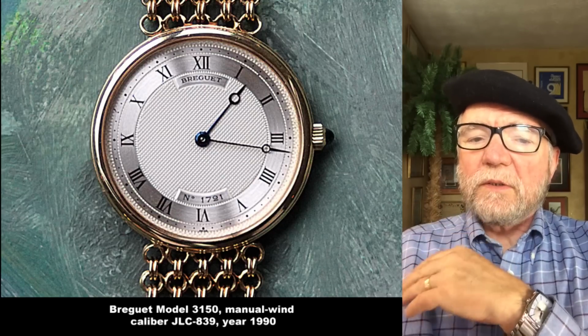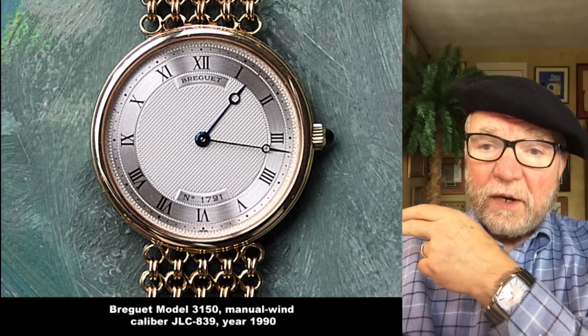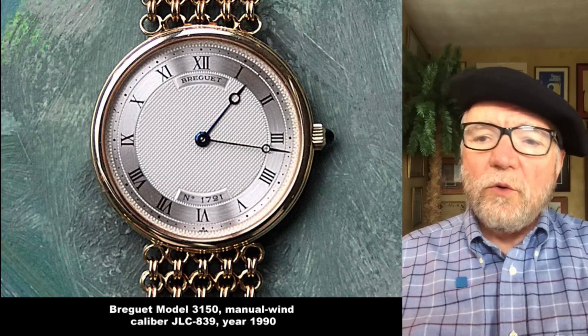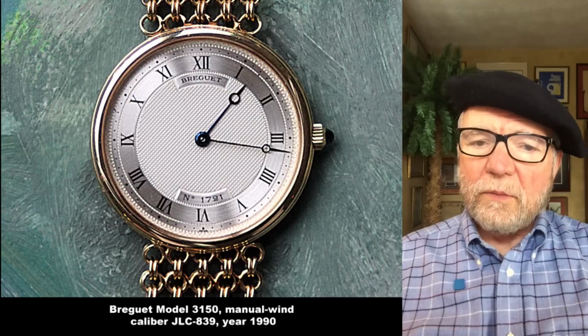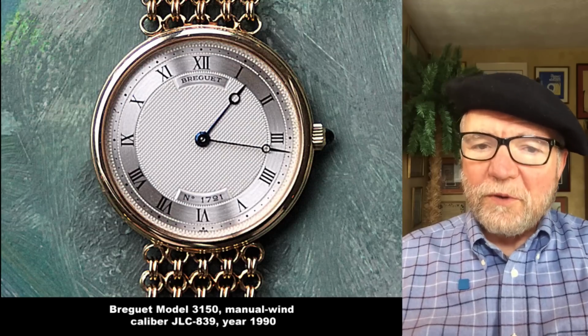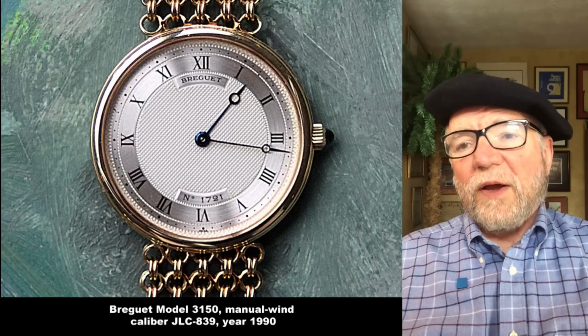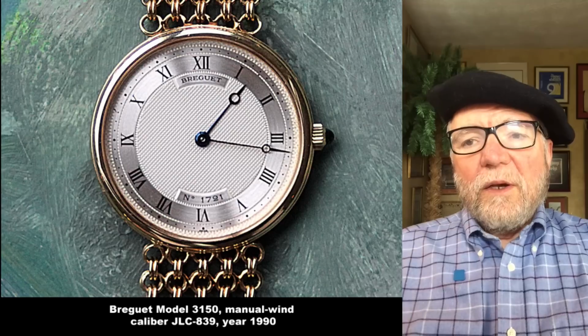Now notice it says JLC 839. That's because there's a Jaeger-LeCoultre 839 movement in it, caliber 839. Not unusual. JLC made a lot of calibers for all of the Holy Trinity, I think. I don't think a single Holy Trinity brand didn't have it. The fact that Breguet has it doesn't surprise me either.